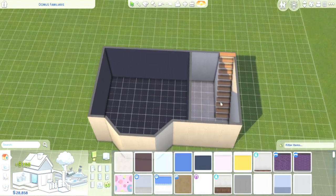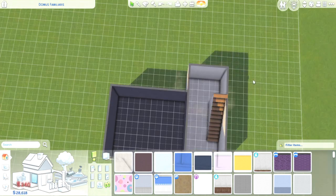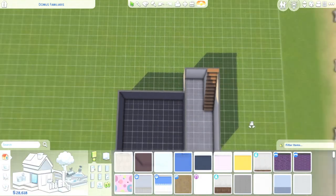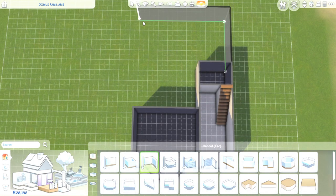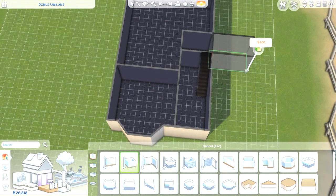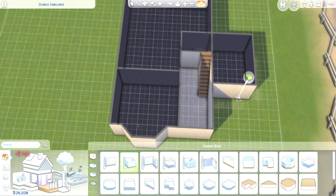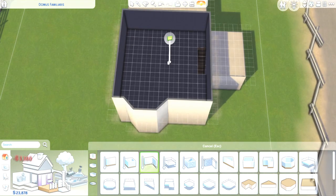So today we're building a Heartstopper inspired family home. This is a London semi, also known as a semi-detached home. It's got 3 bedrooms, 1.5 bathrooms, and of course the ever iconic modern extension, which is definitely a thing I see a lot of in a lot of British homes.